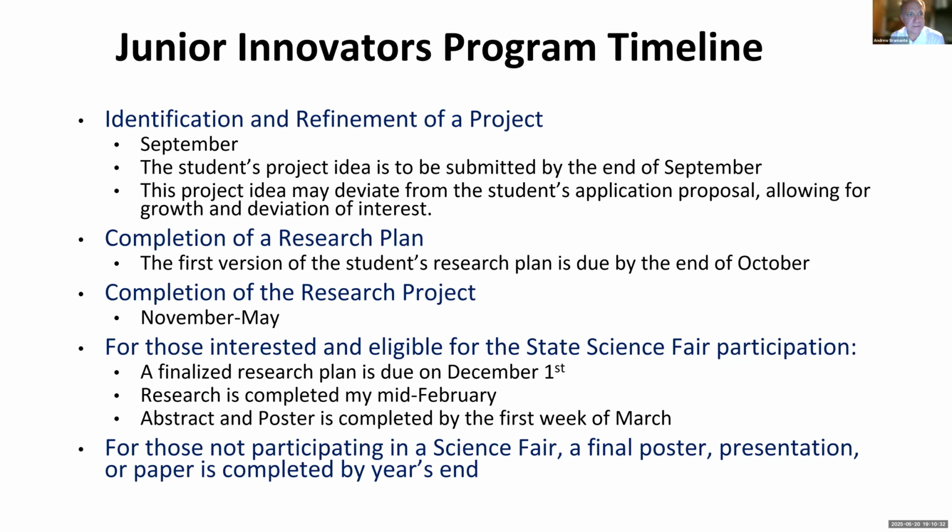So, the timeline is, in this application we're expecting your child to come up with an idea, right? And what we do, if they're accepted, is in September we refine that idea, because it gets to the point where it has to start happening in the lab. I run the class, whether it's the high school or the Junior Innovators class, with the science fair guide timelines as a guide. And the reason I do that is I want to give your child the opportunity to complete the work and then take part in that science fair.